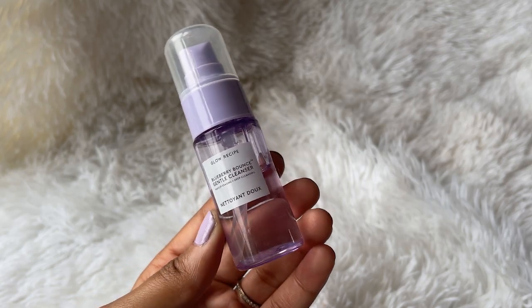So I think this is nice for instant results, but it's not really a mask that I see myself reaching for all the time. Next, we have the Blueberry Bounce Gentle Cleanser. Again, this isn't bad, but it didn't really knock my socks off. It's just a standard cleanser. I do like the fact that I can travel with this because it's mini. It's definitely fine enough for me to use on vacation or when I'm out of town, but I wouldn't purchase a full size of this because I have plenty of cleansers that work just as well that are at a lower price point.